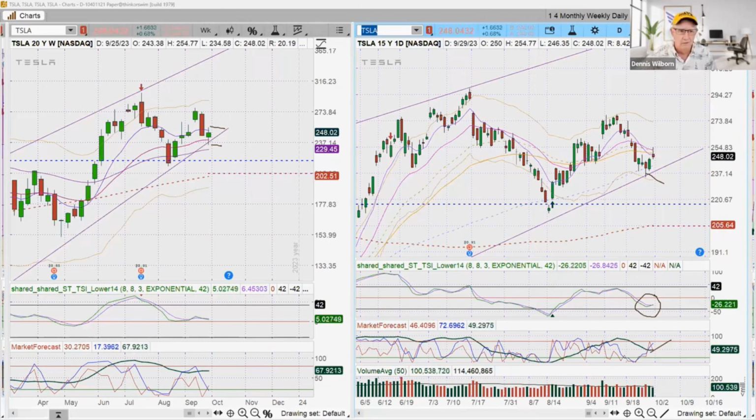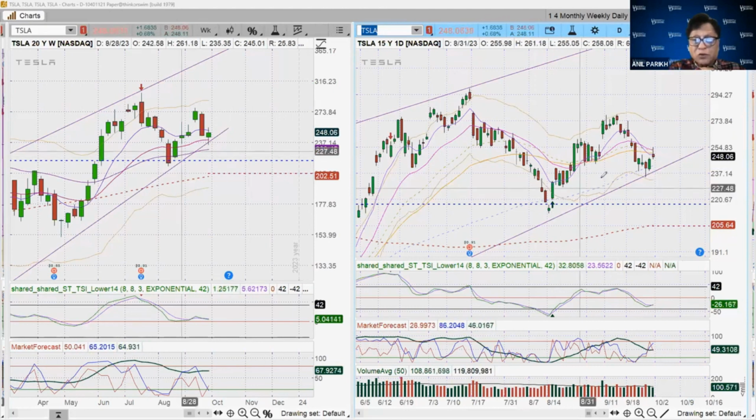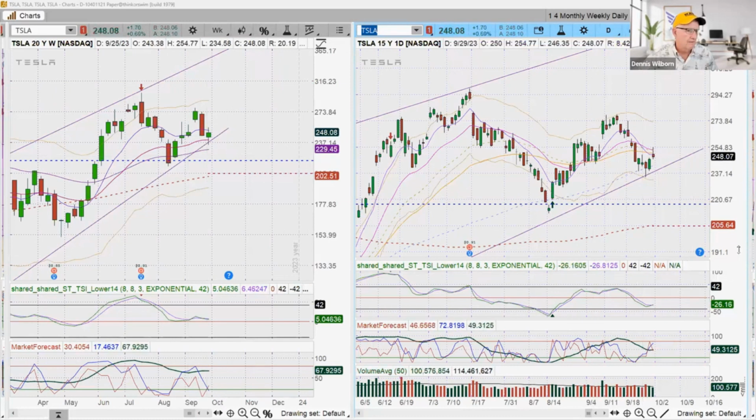Neil? Yeah, Tesla, I got my triple screen chart, sell signals on everything, EMA cross and the MACD and RSI. So it's likely to come back where you want it to be. So yeah, we'll see.